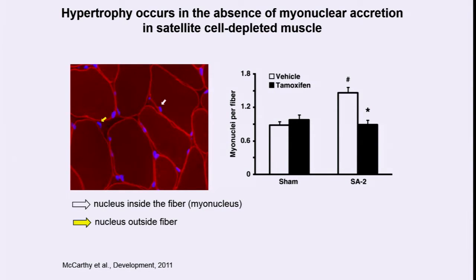However, in those that have been tamoxifen treated, one can count the myonuclei. Here, a section is stained with an antibody against dystrophin, which shows the sarcolemma of the muscle fiber, and then just DAPI, which is a dye that intercalates into DNA, so it stains all nuclei. So one can count nuclei inside the fiber compared to ones, I'm just showing you examples, outside the fiber. And if you count that, you can see there is, in fact, myonuclear accretion normally with hypertrophy.